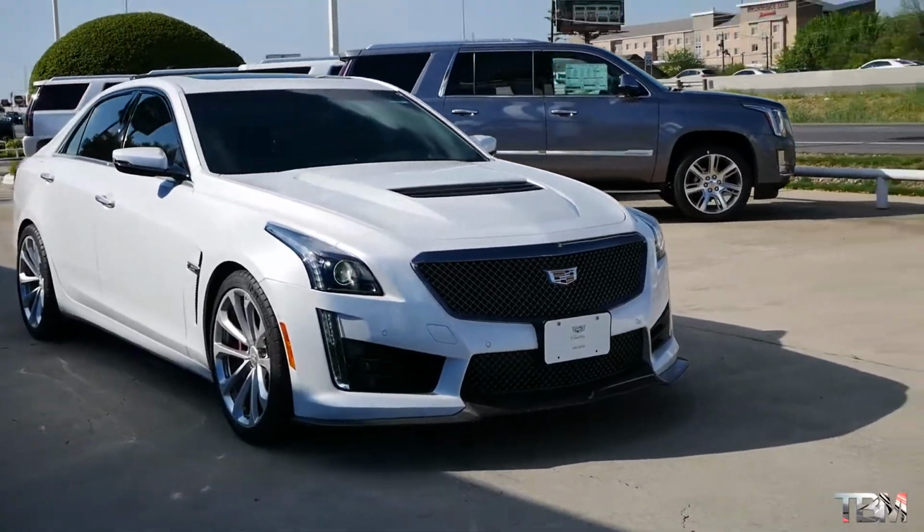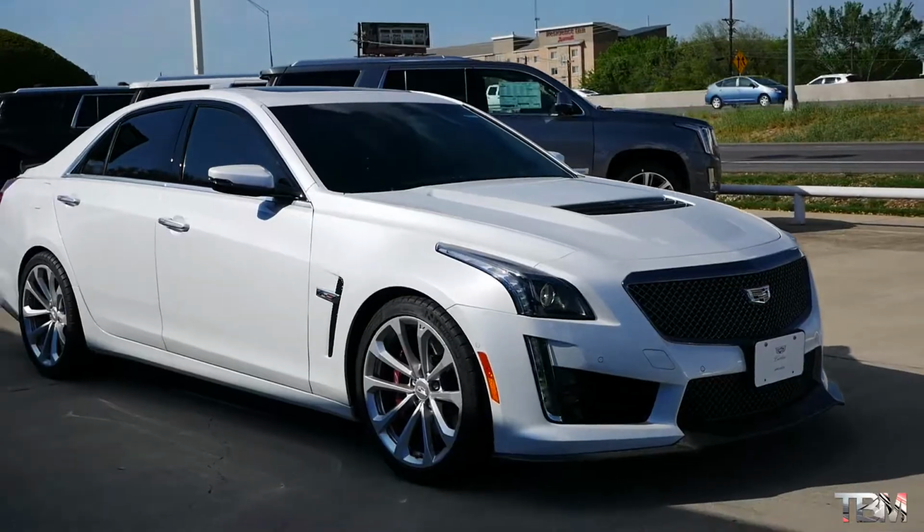Last week, I reviewed the 2017 Cadillac CTS V. Hope you guys had fun and enjoyed that video, because that was one of those cars that I really wanted to drive for the first time. It was a really pure experience for me, and then driving that car on the streets, seeing how the car launches and handles, that was an overall good experience.